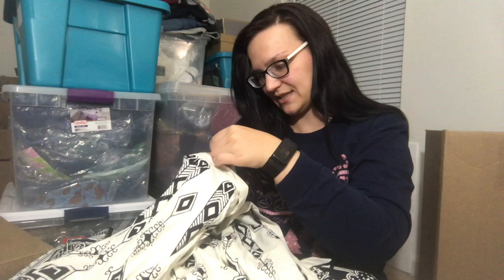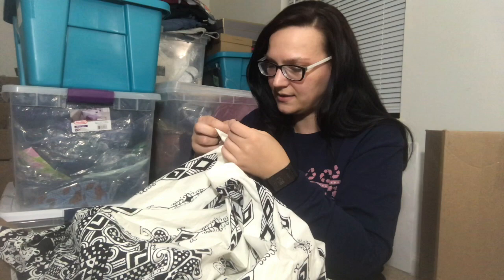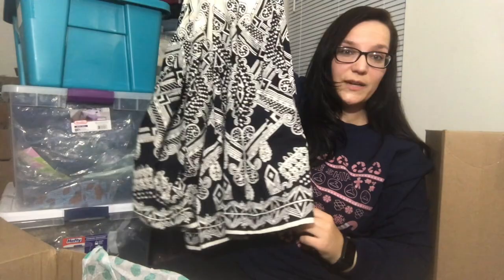100% cotton. It may not have a size. That may have been the issue. I'm assuming that's why ThredUp didn't take it, because it needs to have a size tag for ThredUp to take it. Oh yeah, I think I see where it was cut off. But I'm going to list this. If this is the only thing that's wrong with it, I will totally list this. Somebody is going to love this.